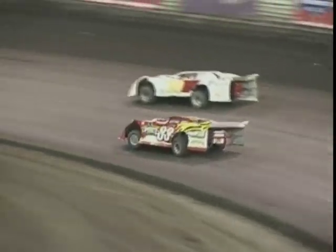Shaping up the final transfer spot. Junior Coover in the 10, Paul Glendinning in the 33. Good battle for that fourth and final transfer spot. And it's Glendinning on the inside, Coover on the top. Fourth and final spot up for grabs.